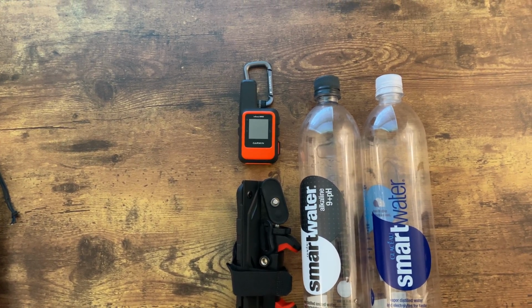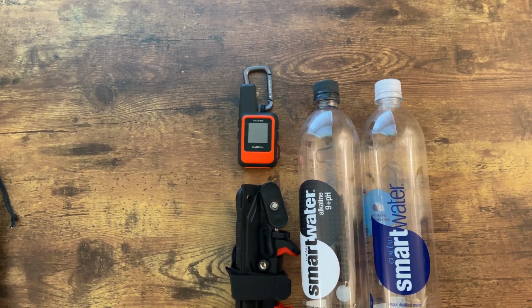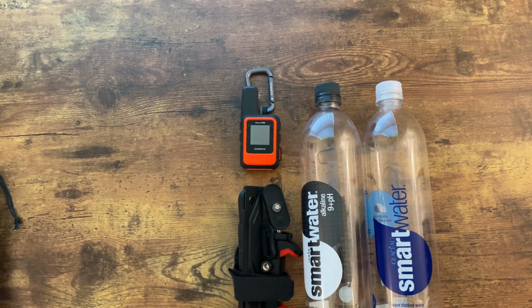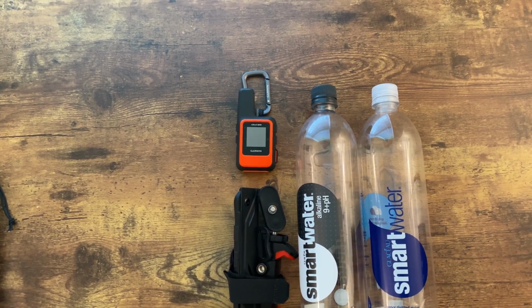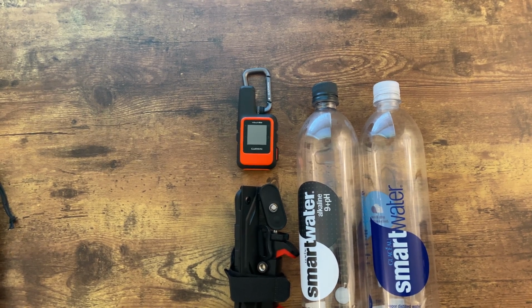But what I will say is these things work great when there are open skies and no tree cover, but they do not work as well in areas where there's tree cover or very mountainous terrain, when you're down deep in valleys. So know what you're getting into before you buy one of those.